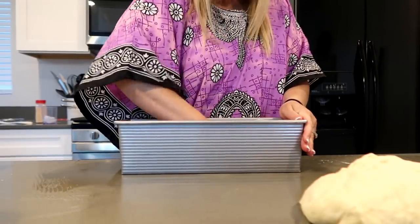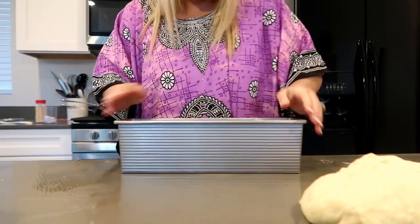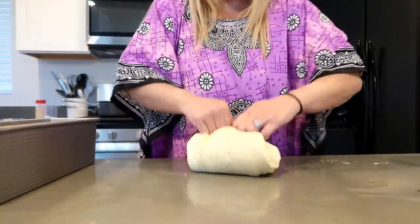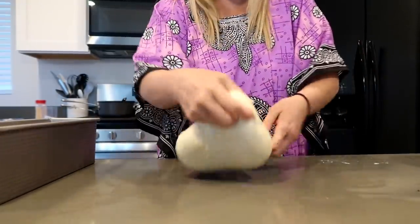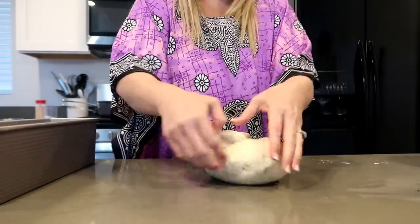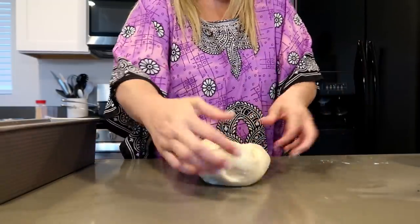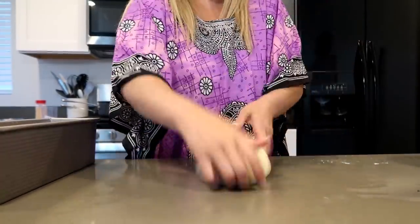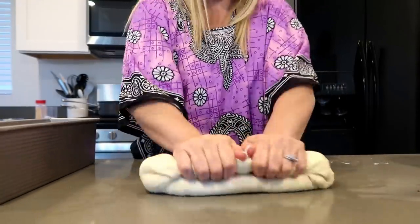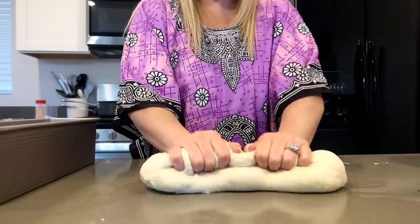Oh, there's a lot of air bubbles. I'm afraid that these loaves are gonna be very airy. Yes, airy. So I might need to knead this one a little bit more. I did let this rise a little too high. It was like overflowing my mixer bowl. It's just a lot of air. Do you hear that? A lot of air.